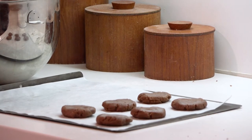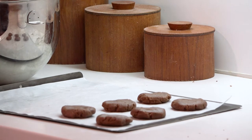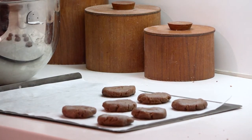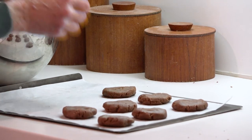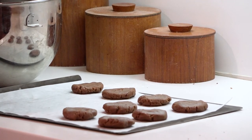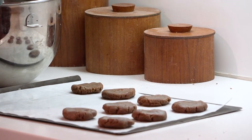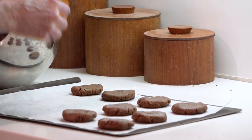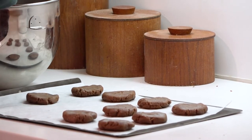If you have little ones in the house, this is an easy dough for them to roll. They probably shouldn't be eating it because it does contain raw egg and also flour. So they need to be a little dependable in that and able to wait until they're baked.